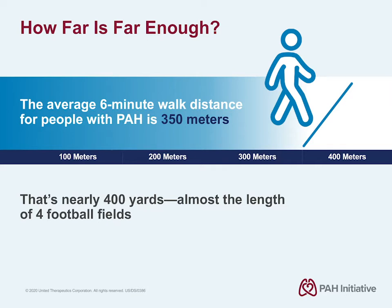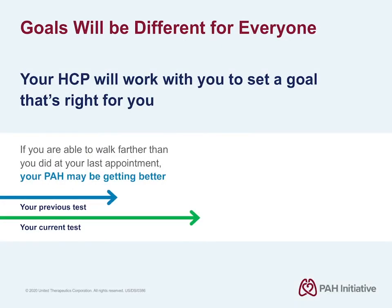That's the average, though. Some people walk a shorter distance, others walk farther. So, what's the right goal for you? Each person is different, so each person will have a different goal. There may be several reasons why you can or cannot walk the average distance in 6 minutes. You may have physical limitations or conditions that keep you from walking more than 350 meters. Talk with your healthcare provider to see what distance is the right goal for you.